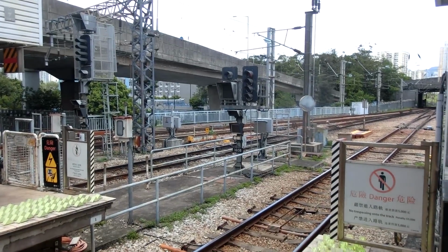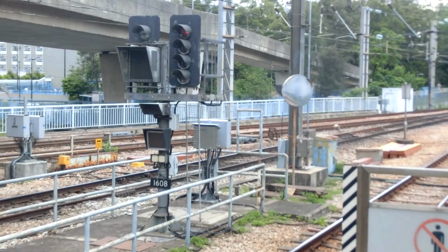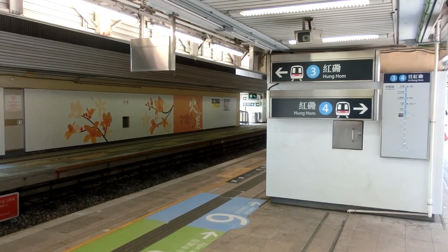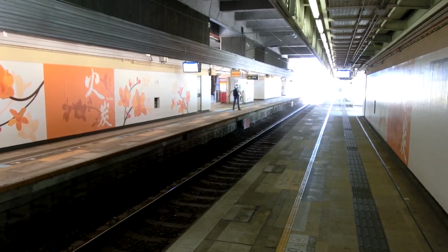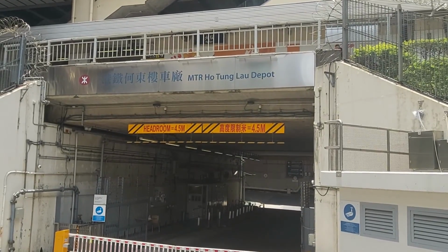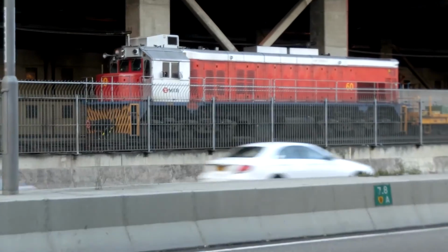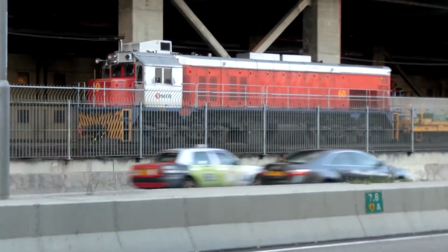On the way to the next station, Fo Tan, you will see the Racecourse branch line split off from the main line. Fo Tan has 4 platforms, but only 3 tracks. The middle track is served by 2 platforms on either side, and is used to terminate and start trains to boost frequencies on the busy sections during rush hours. On the eastern side of the station is the Ho Tung Lau Depot, the main depot of the East Rail Line. It houses the rolling stock of the East Rail Line and, occasionally, some of the intercity through trains.